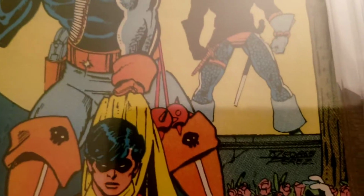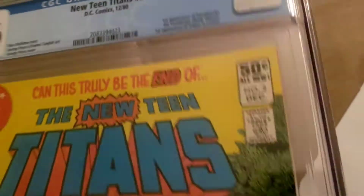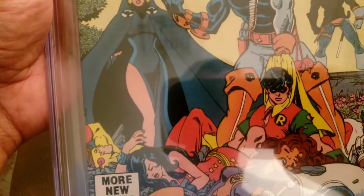One of my favorite villains in DC, Deathstroke the Terminator. Hopefully one day that guy will get his own series, because he deserves one. Him and Lobo, they deserve something by themselves, their own movie, really. If you like the Punisher, you will love the Terminator. Beautiful, beautiful book. Love it, love it. So far, I'm liking it big time.